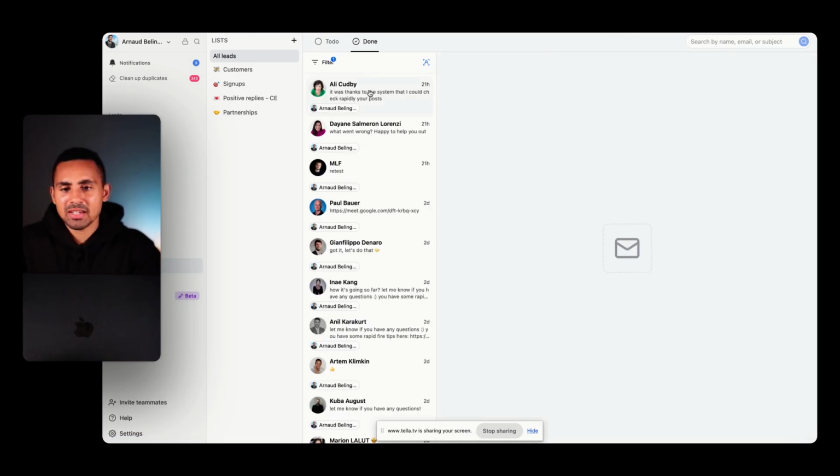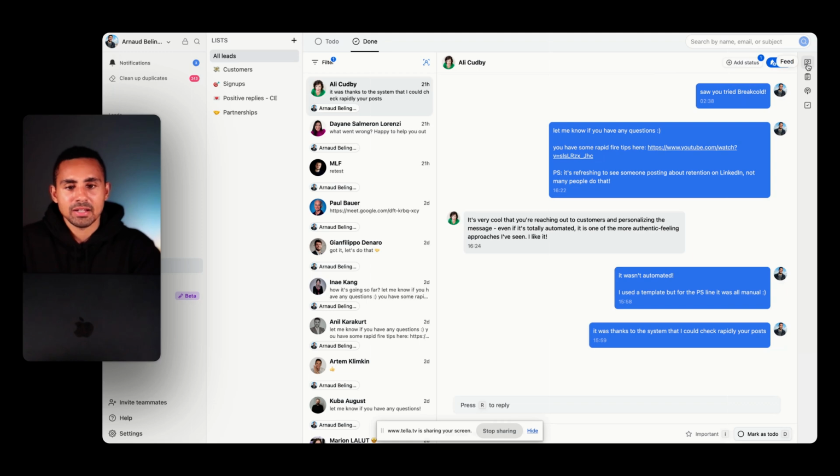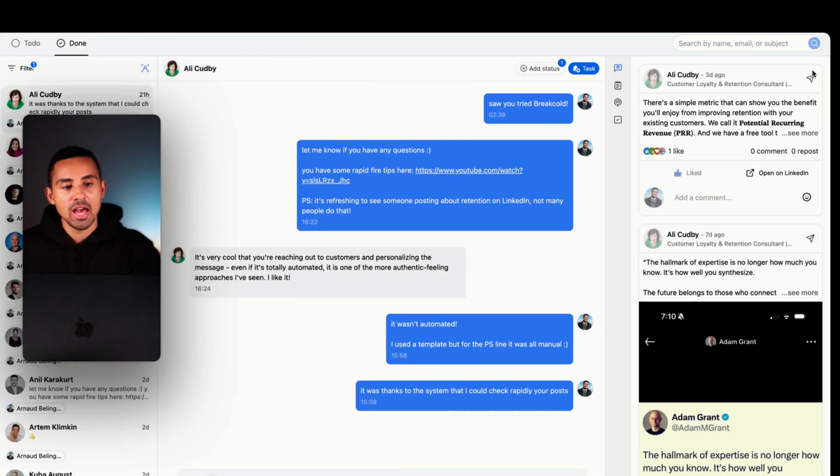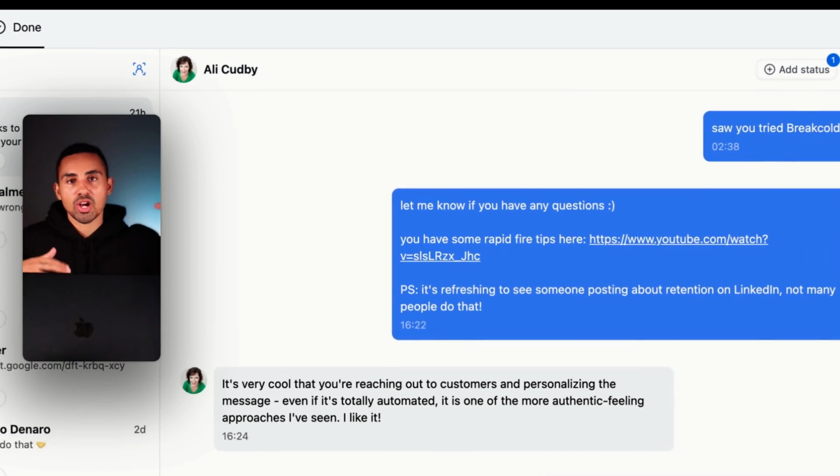As you can see, the cool thing is that everything is auto-synced: auto sync of email conversations, auto sync of LinkedIn conversations. You can manage everything in the CRM, like chatting with someone, using what you see on the right to come up with something relevant in the DMs, and engaging with the prospect at the same time as you speak with them, so that your time to reply will be much faster.